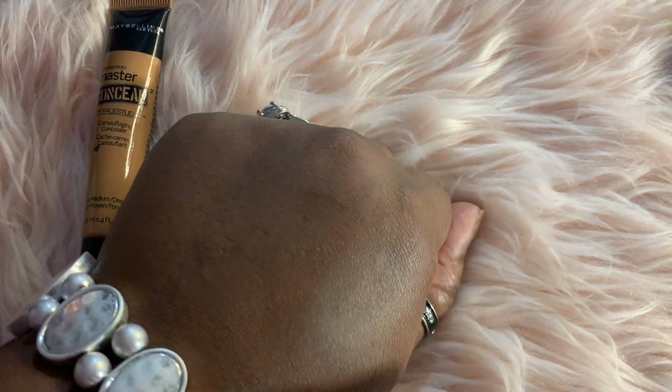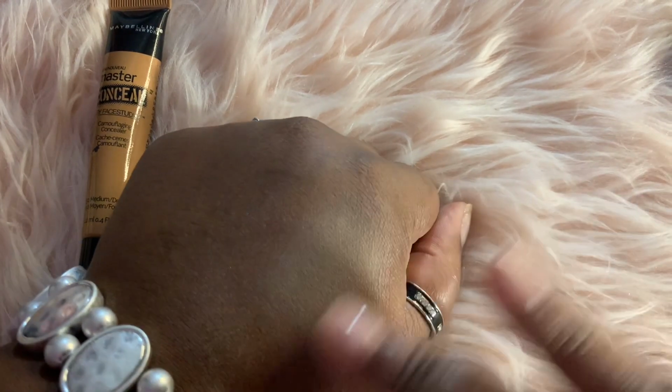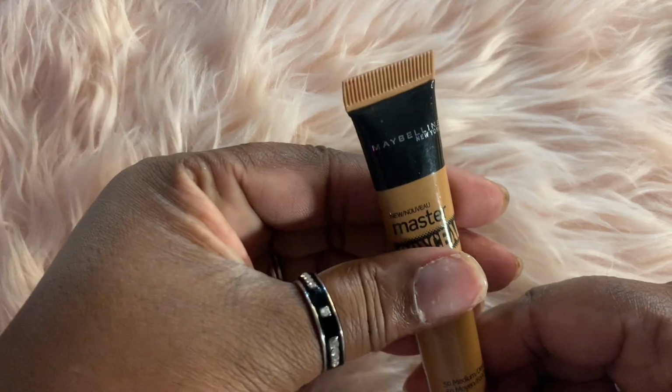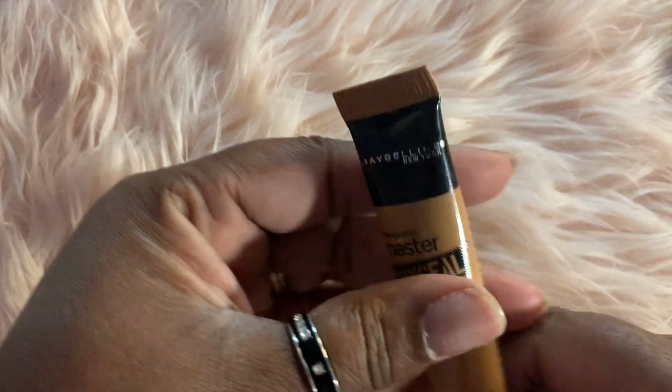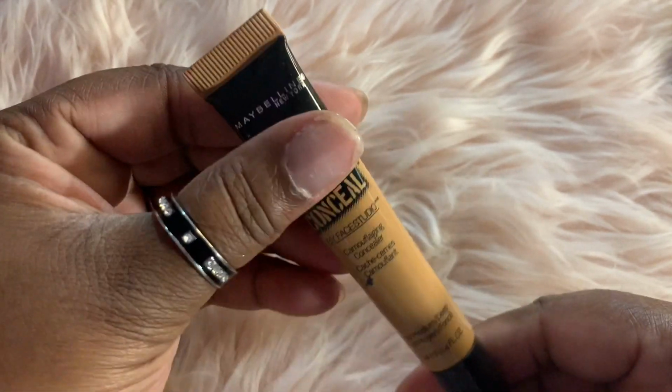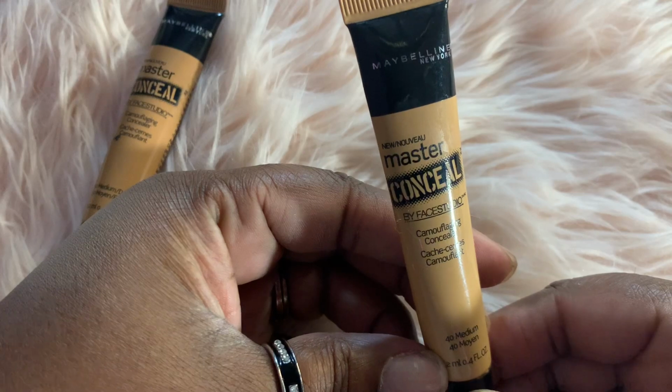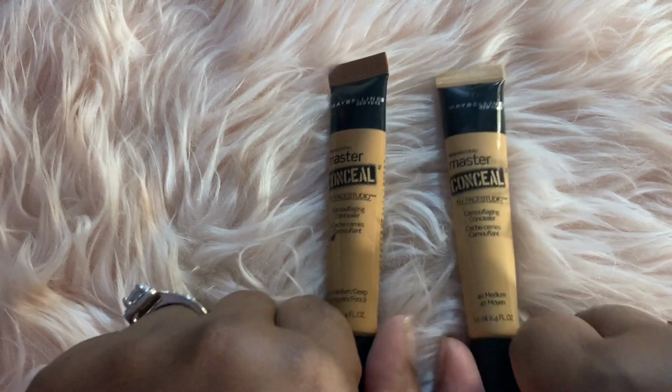It's about a couple shades lighter than my regular skin. I'm not mad at it. I think it's all right. This is the one that's a little bit darker. Let's see, I'm looking for the color. This is number 50, medium deep. And this one right here is 40 in the medium.